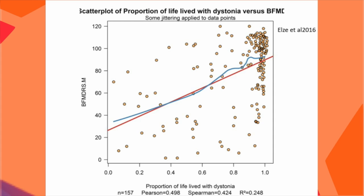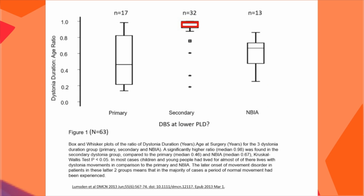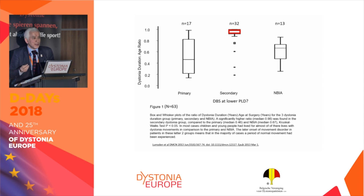And this is to show you how the severity of the symptoms seems to increase the longer the proportion of life lived with dystonia. And to make the contest fair about who benefits from DBS, it's not just a case of having the same amount of severity, perhaps, but you should be saying, let's do the job at a time when the children have the same proportion of life lived with dystonia.